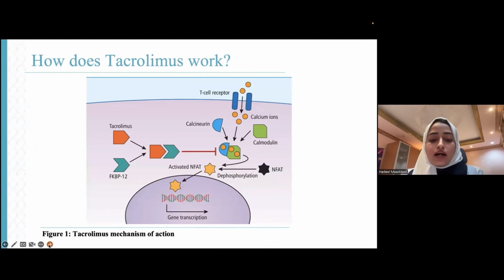First, let's recap how tacrolimus works in vitiligo. The mechanism of action of tacrolimus depends on its T-cell specific activity. The drug binds to the FK binding protein to form a complex, and this complex halts the calcineurin-mediated phosphorylation of the transcription factor, the nuclear factor of activated T cells. This results in inhibiting the expression of the inflammatory T cell cytokines.